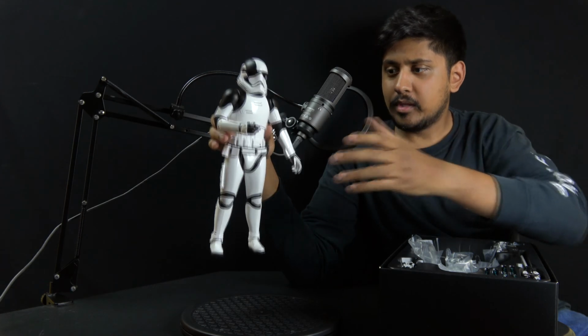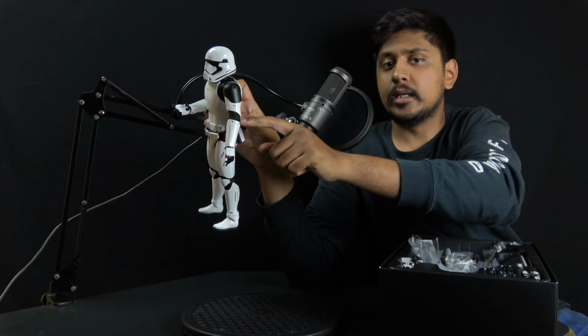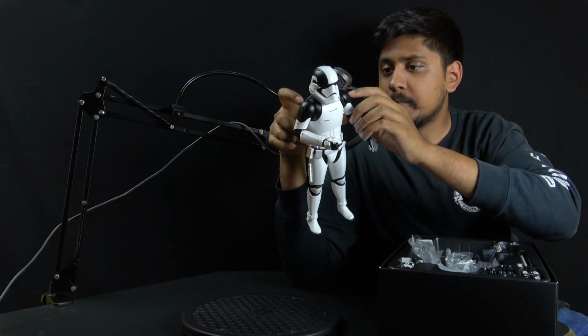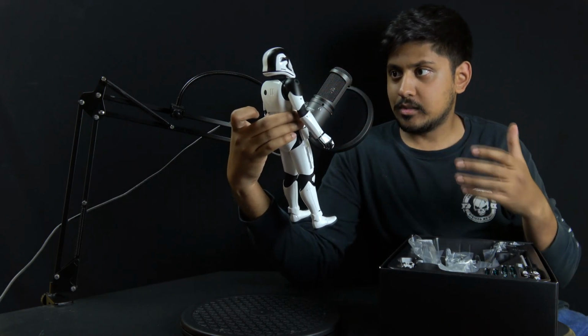Now, one of the things I had right out of the box was paint rub onto the rubber-looking undersuit, per se, would you call that. I'll go over some changes there. There are some changes I see there.